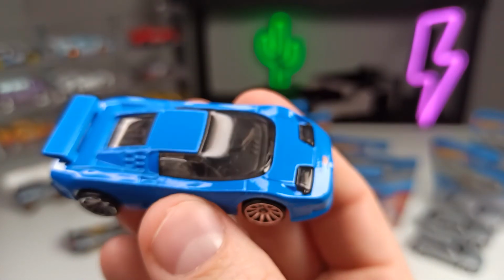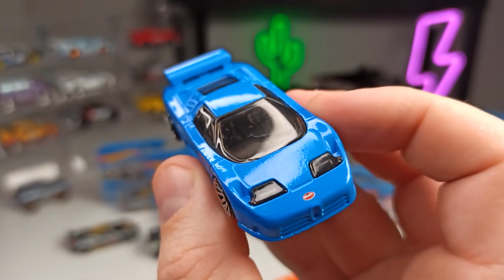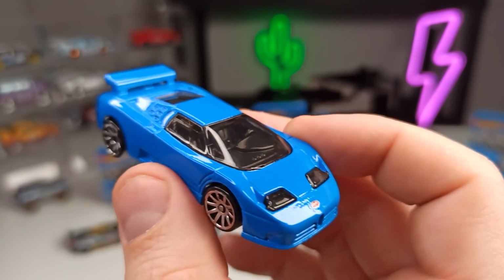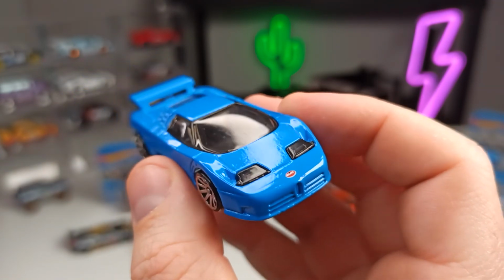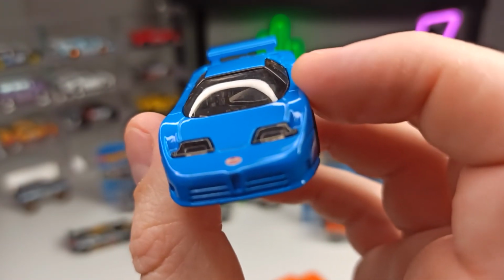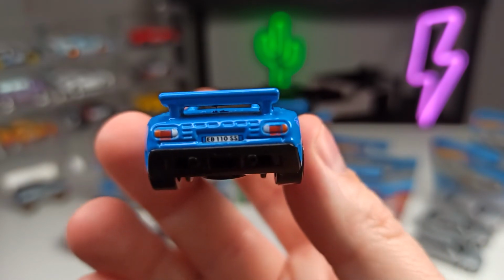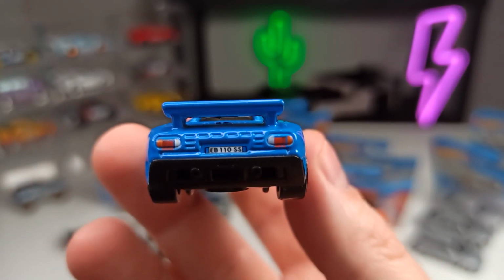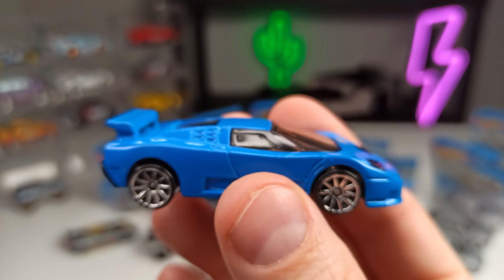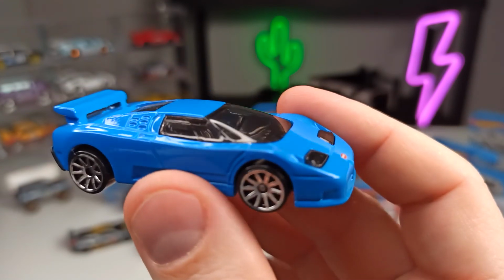It's also got those plastic headlights, and I do really like that. I think the cars do look more realistic with those. So in this case they are also for sure a part of the win piece. You got the Bugatti badge right here on the front. Big wing on the back. Number plate with EB110 SS. Taillights. Doesn't this look fantastic? I think so.